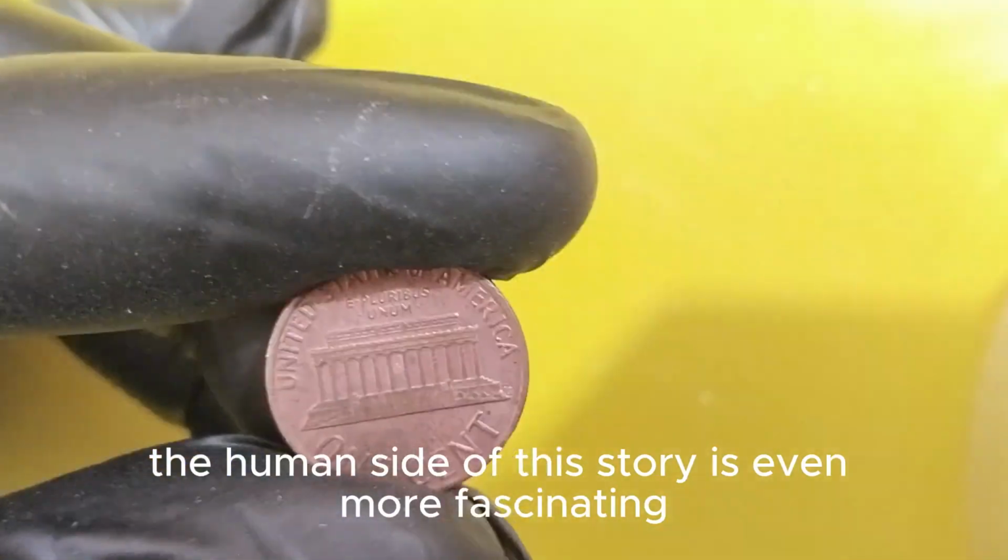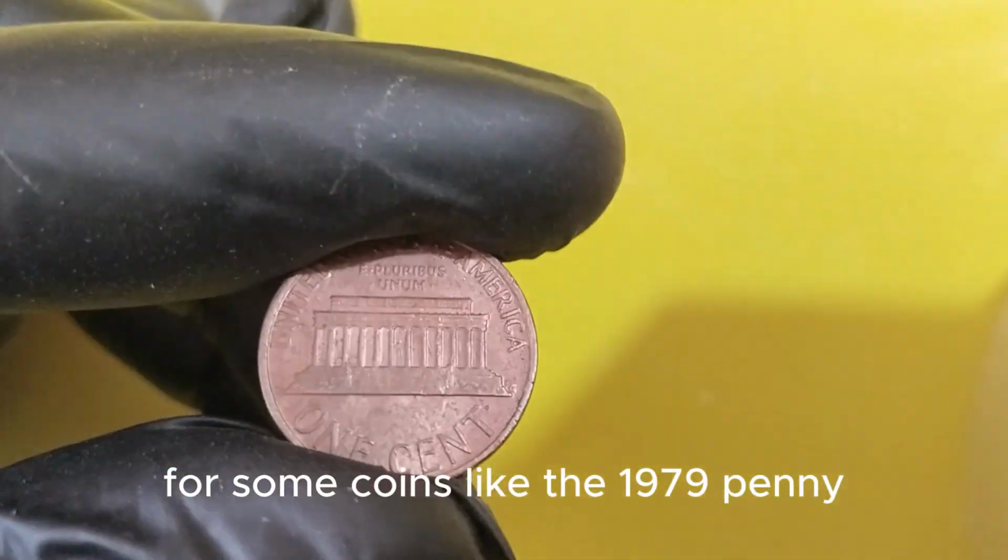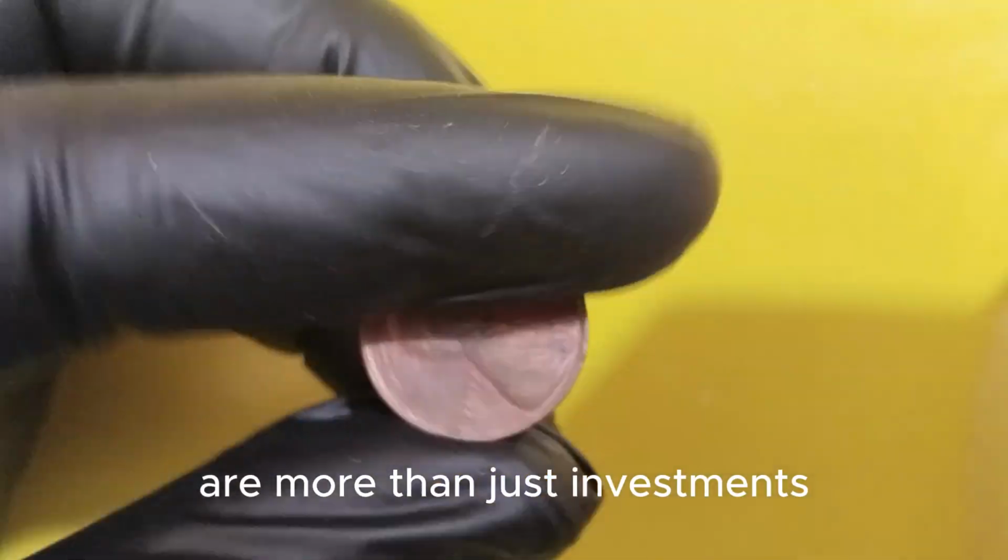The human side of this story is even more fascinating. For some, coins like the 1979 penny are more than just investments.